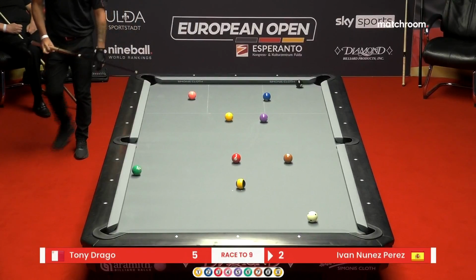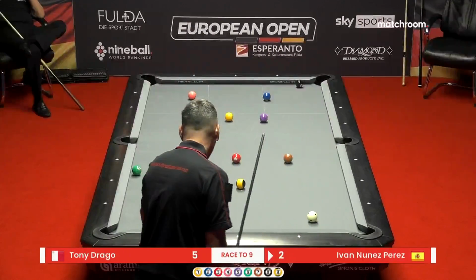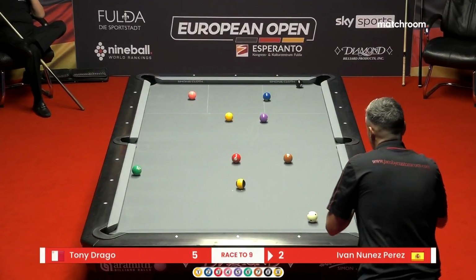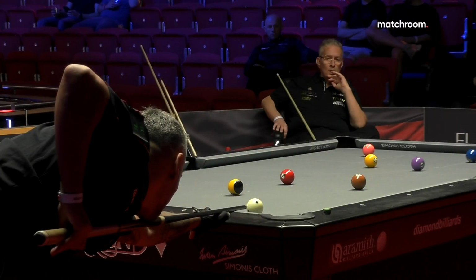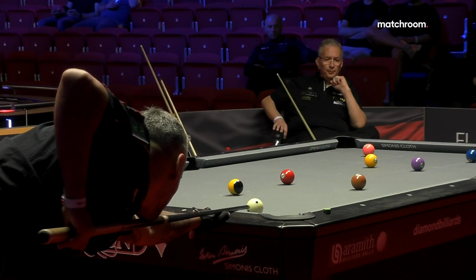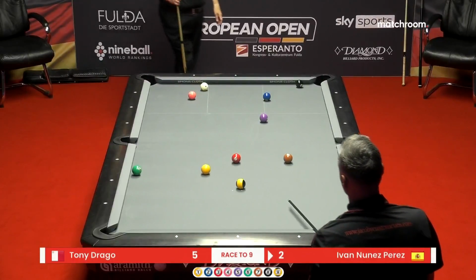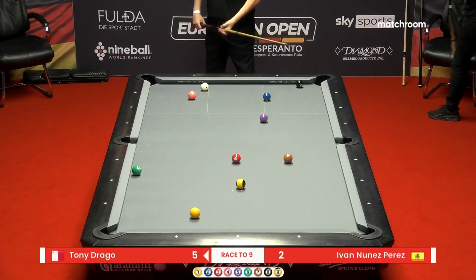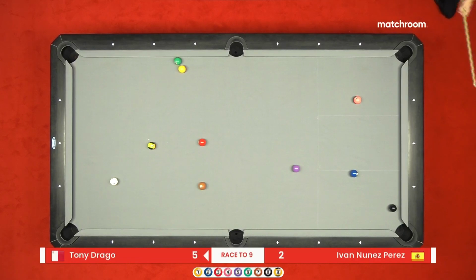Ivan's got a nice safety shot option here. He can bank the one ball back up top table. And try and get this cue ball over in behind the four. Just a little bit heavy on pace. So we're three or four safety shots in now in this rack. Who is going to falter first?